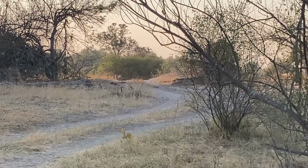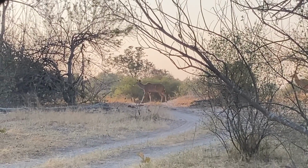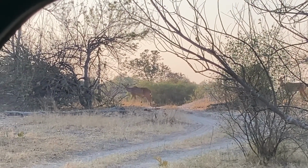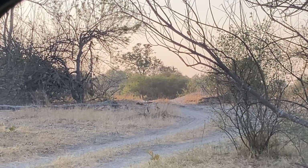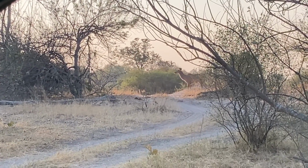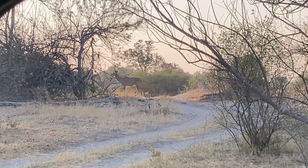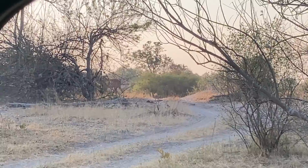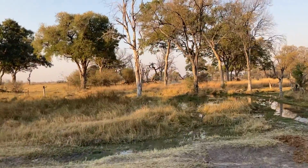Kudu. These ones are not fluffy. Also, lions will eat them. They're a bit bigger, I think. The males have got really big horns.